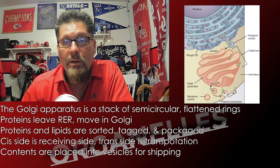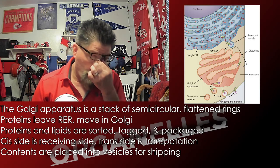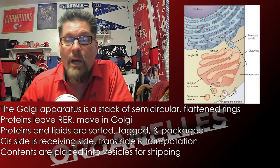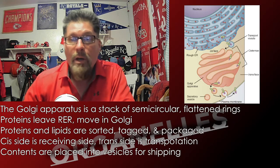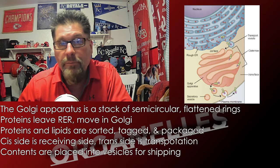And once the material that's made leaves the rough ER, it heads to the Golgi, and that can be proteins, that can be lipids, anything like that. But sorted, tagged, getting ready for packaging. As I mentioned, the cis side, the trans side, and getting into the vesicles, ready to head out to wherever you're going to go.